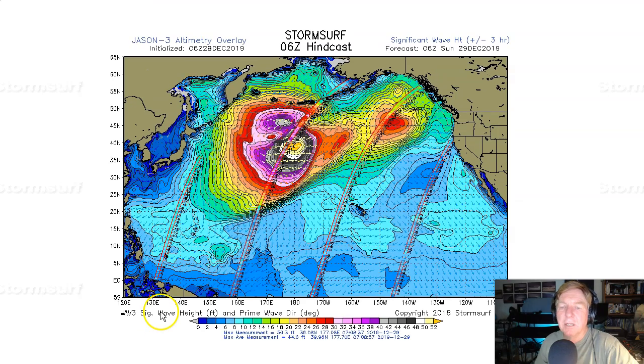Still not bad. And then we got another pass at 06Z on Sunday. That's late Saturday night. This one just behind the main fetch. 15-reading average, 44.6 feet, with a peak reading of 50 feet, where the model suggested it was about 52, 53-foot seas. So again, model about on track, maybe overhyping it by 2 feet. But once you're above 48, 50 feet, it's all sort of splitting hairs. There is long period swell coming, no doubt.